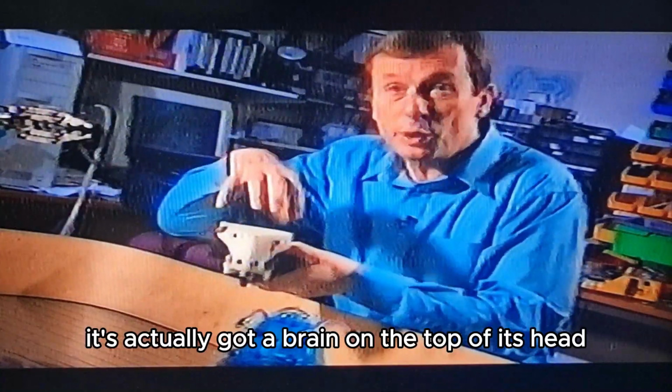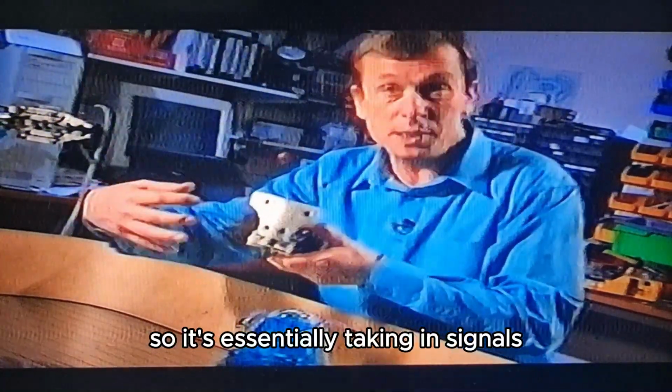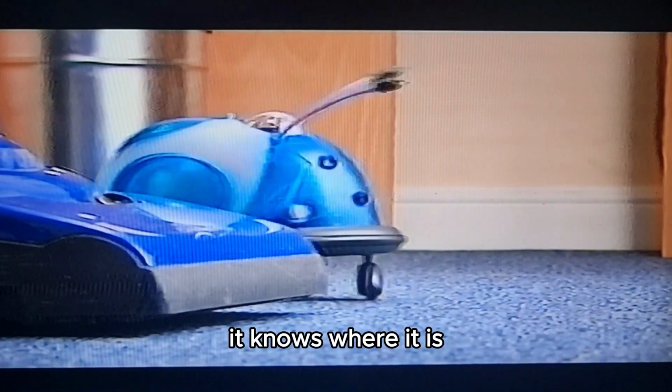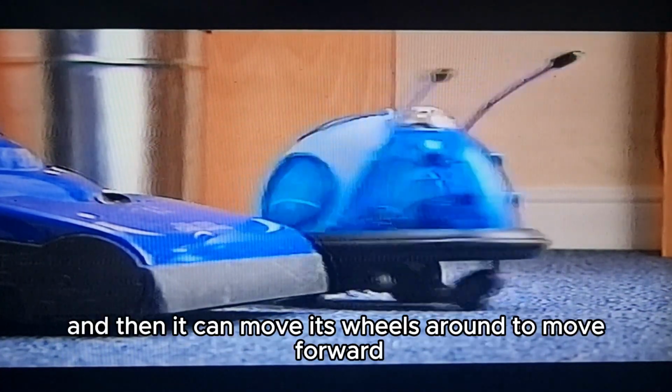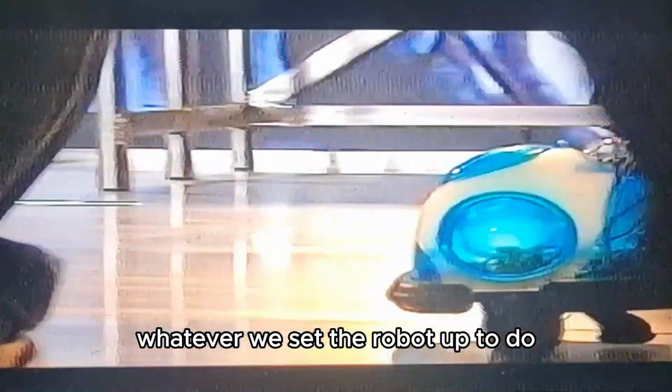It's actually got a brain on the top of its head that tells it what to do with the signals, so it's essentially taking in signals. It knows where it is if there's something in the way, and then it can move its wheels around to move forwards, get out of the way, whatever we've set the robot up to do.